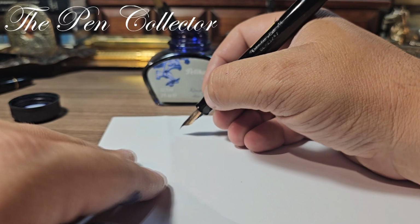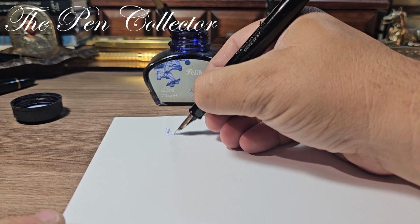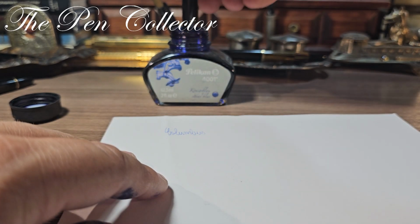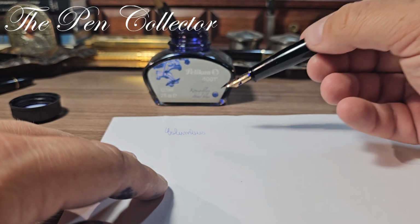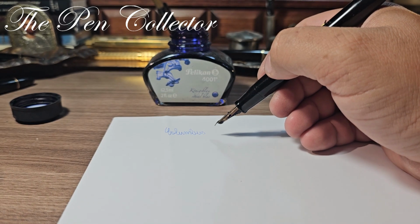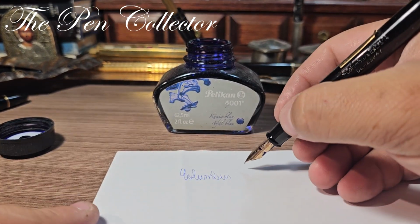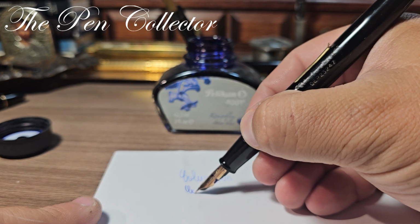What do I have here, my dear friends? Let me zoom a little bit. I have a Columbus. Actually, I don't like the way it has the flow of ink, so I will dip it again. And again, my friends, I hope that I can zoom a little bit. Let me see, for you to see better. So let's see. Again, let me retry Columbus.